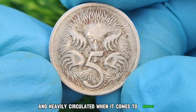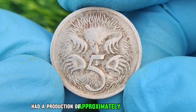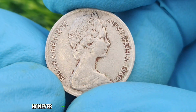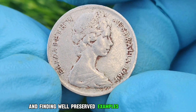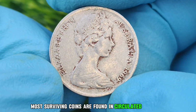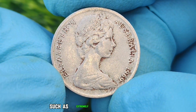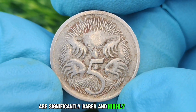When it comes to mintage, the 1969 5-cent coin had a production of approximately 39.5 million pieces, making it a relatively common issue at the time. However, decades of circulation have taken their toll, and finding well-preserved examples is now a challenge. Most surviving coins are found in circulated condition with heavy wear, scratches, and discoloration. Coins in higher grades, such as extremely fine or uncirculated, are significantly rarer and highly sought after.